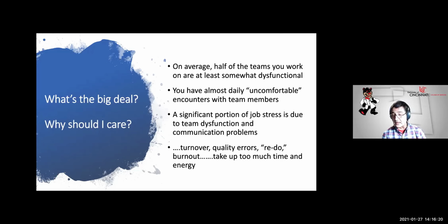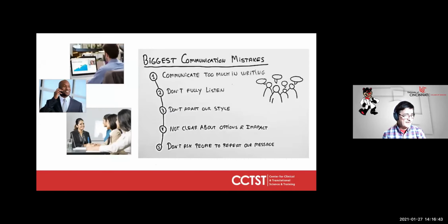And actually, your area and the CRP area, turnover is relatively high in a lot of those areas, not just here, but nationally. And a lot of that is because of the stress and problems that people face on a daily basis. So we do know that that's out there, and we're hoping that some of the things that we can cover today can be helpful to you.